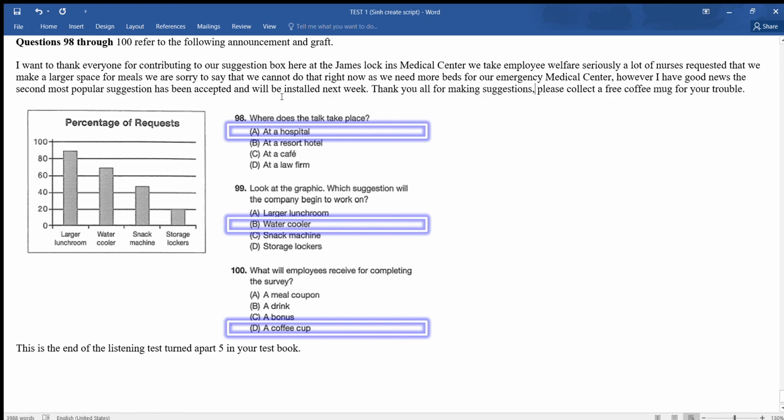Number 98. Where does the talk take place? Number 99. Look at the graphic. Which suggestion will the company begin to work on? Number 100. What will employees receive for completing the survey?